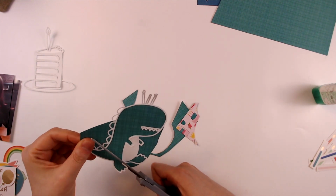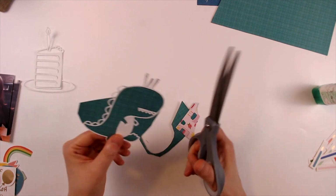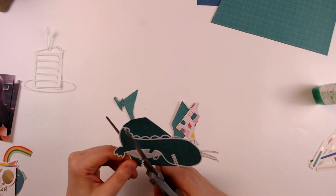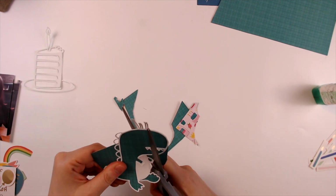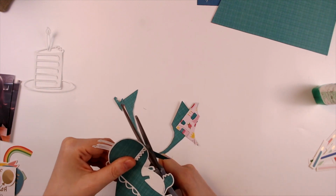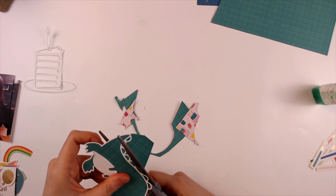And so this is kind of how I back my cut files generally. I just glue them down and then cut around them. And I was actually watching a movie while I was doing this, so I think I'm getting distracted. So yeah, just cutting around while I'm doing this.